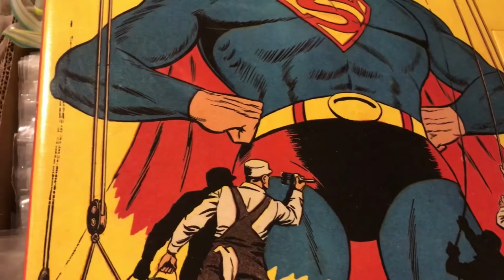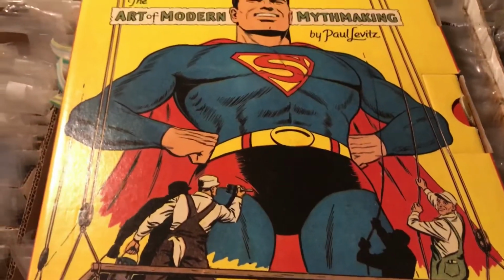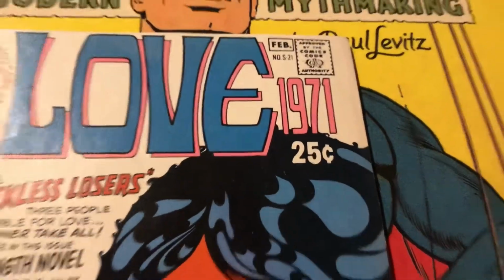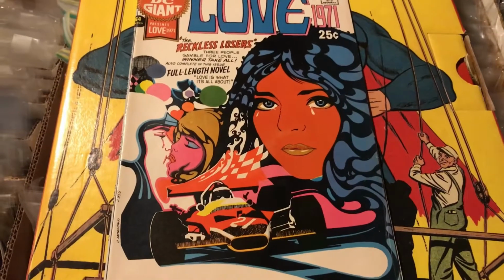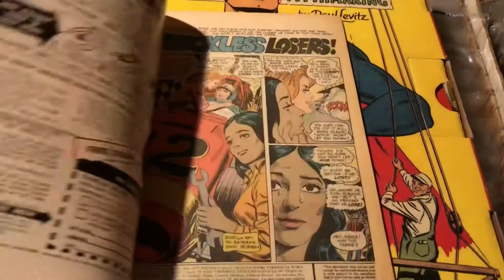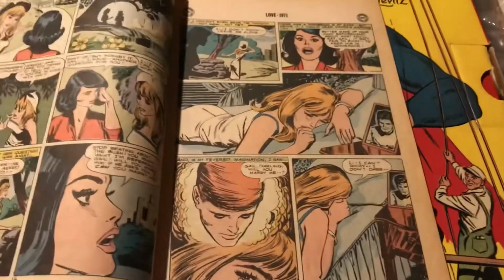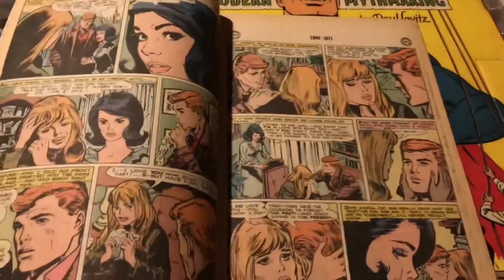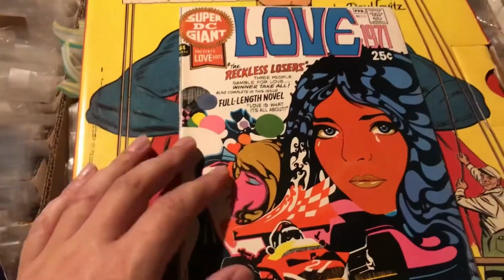The 9th comic I want to share with you is a really good one. I have read it. It's a lot of fun. Super DC Giant number S21, featuring Love, 1971. Look at that cover. That is an amazing piece of art. I love looking at that. DC's romance comics, I enjoy them greatly. I enjoy reading romance comics because I get a great laugh out of them. The artwork is usually exceptional. You get artwork from a lot of great artists that did superhero comics, and if you don't seek out these comics, you miss a lot of their great artwork.